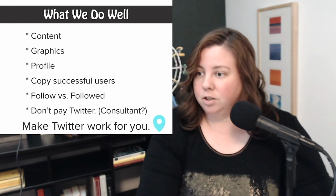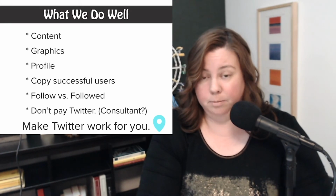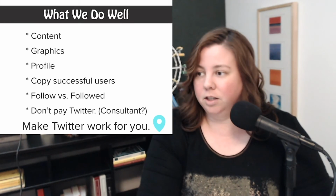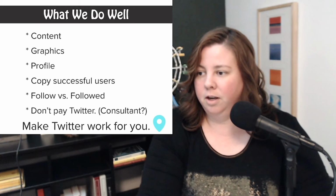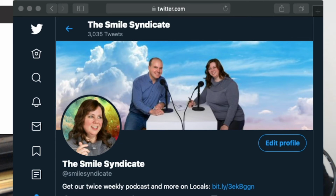Okay, and then strong profile. So you want to have a really strong profile game. If somebody develops the least amount of interest in you, they're going to go to your profile, and your profile is at the top of that whole strand that I was showing you on the Twitter screen. I'll transition to that again. So you want to have a really good profile game going on.